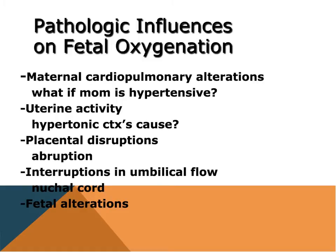that affect baby's oxygenation? Now let's think about if she is hypertonic in terms of her uterus, meaning she's contracting every minute, one contraction on top of the other. Thinking about what you know about blood flow to that fetus during contractions, how do you think that baby is presenting in labor? And then how about if there's an issue to the placenta?